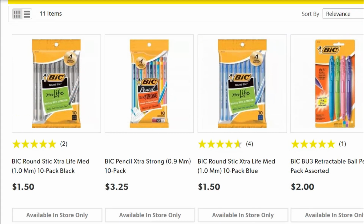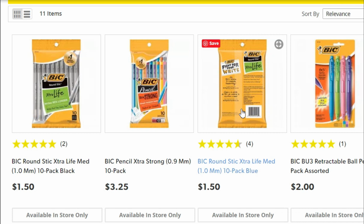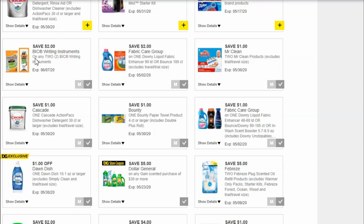So keeping it as low out of pocket as possible, pick up 2, 1 each, and stock up on some pens for your household. That's going to come to $3 for both. And then you're going to use this $2 off 2 Bic Writing Instruments products digital coupon in your account. So that's just going to make $1 for both packs, so 50 cents a piece.